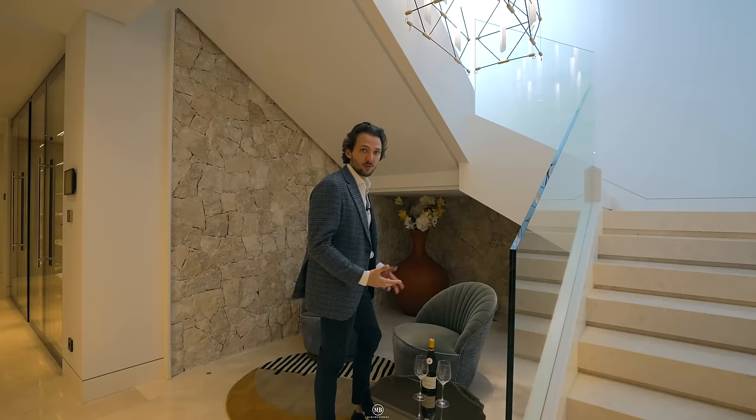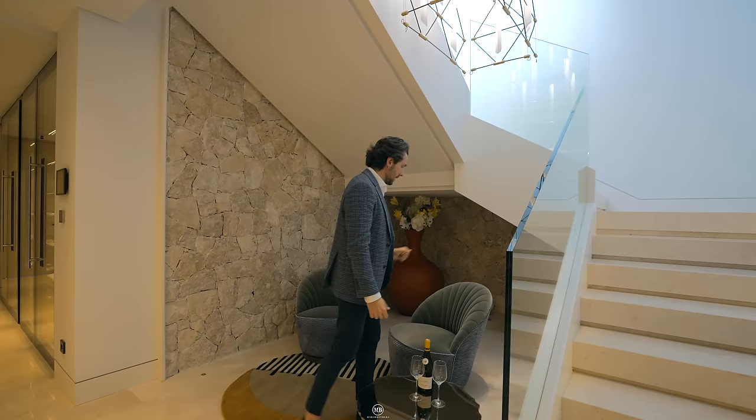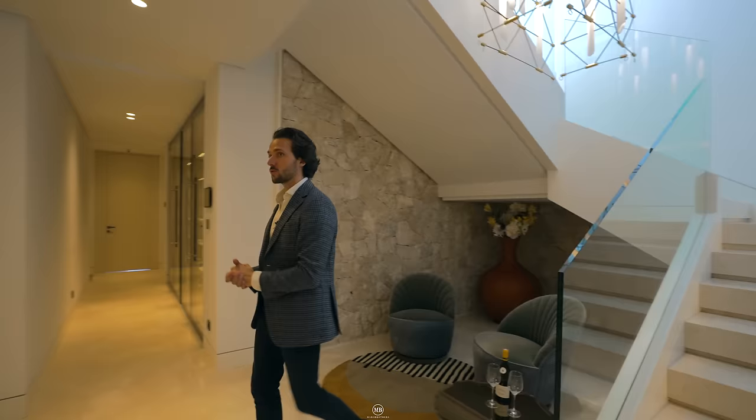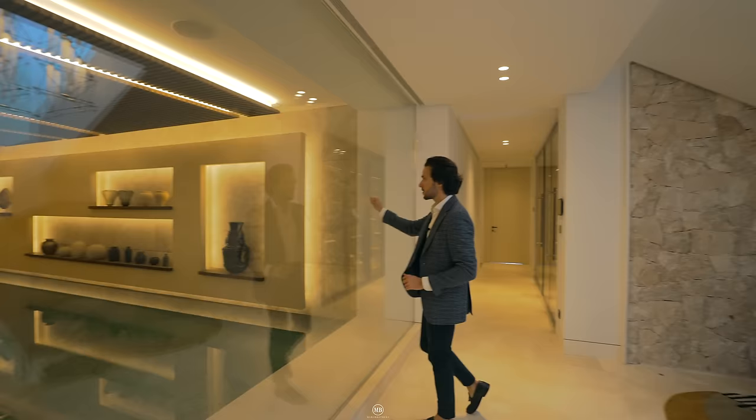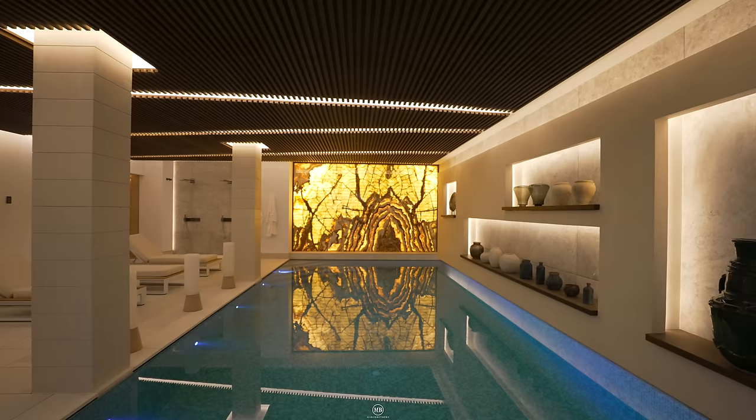A designer. Anyways, it's 8 meters long. It's a beautiful design piece, dangling down nearly all the way here. We got another landing just at the staircase. Drink a little wine, watch someone swim, in case you get tired. You've got a very thick glass separation here, and the onyx stone backlit is gorgeous.